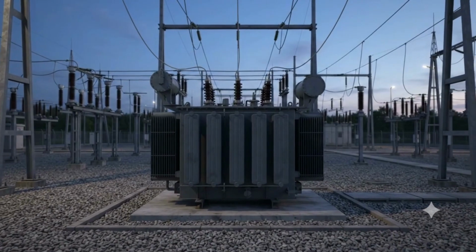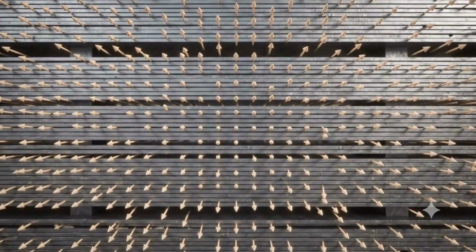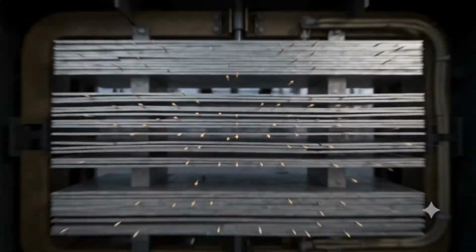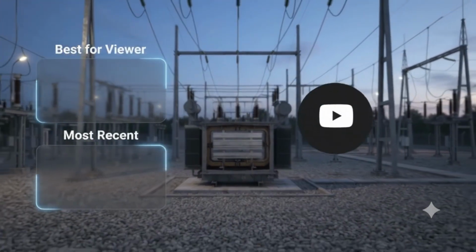The next time you walk past a humming transformer, remember, you are not hearing a mechanical defect. You are hearing the direct acoustic sound of quantum domain rotation, magnetostriction, and electrical power working in perfect harmony.